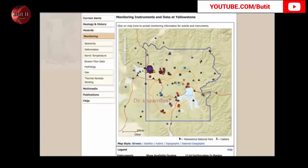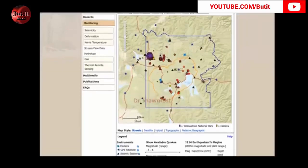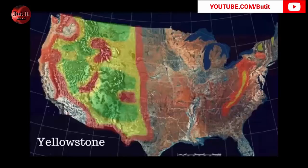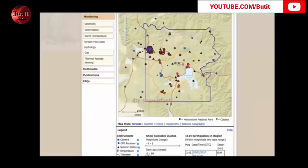This is directly from volcanoes.usgs.gov. You can see that over the past 30 days, 1,114 earthquakes. 1,114 earthquakes in 30 days. So it's literally exceeded the yearly average in just a matter of a few weeks. And there's absolutely nothing to worry about according to the mainstream news.